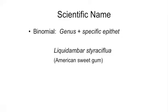Specific epithet is really this term here that we use. So together they call them species. For instance, American sweet gum, Liquidambar, is its genus name, and styraciflua is its specific epithet. And we call that species American sweet gum.